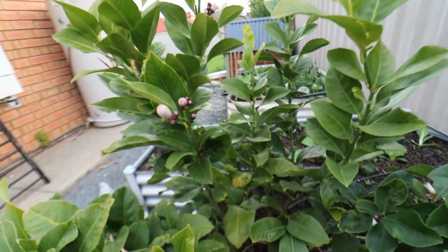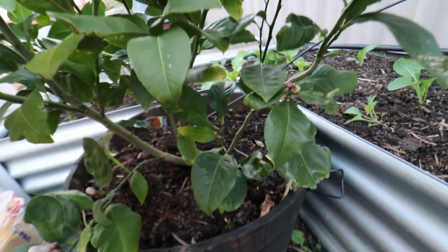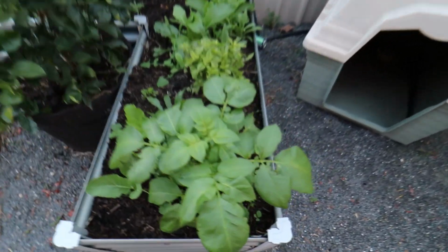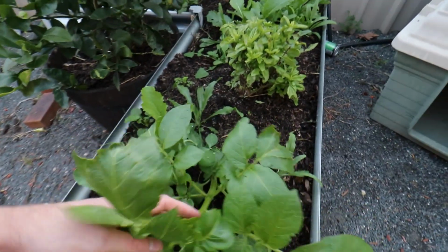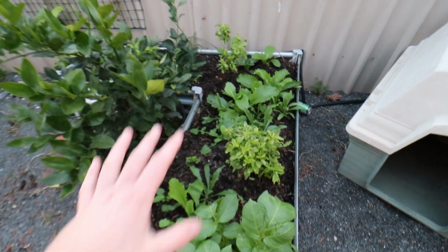Lemon tree, I reckon this might be my first ever season of getting a lemon, which is exciting. It's been a couple of years. Back over here, I did have a broccoli here, but I've had to move it because this random potato plant came up. I'm excited to see what comes in here.